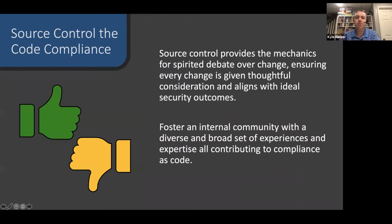Like many other things, source control provides a great mechanic and a place to have spirited debate. I love a good technical argument. And by having source control, we really can have the thoughtful consideration that we need and bring in the necessary parties to make sure that these changes and that the security posture articulated in this code is our ideal security outcome. We've also found it a great way to help foster an internal community, so we can pull in a lot of diversity of experiences and expertise to make sure that we are getting the ideal compliance code.